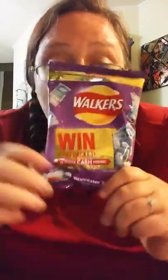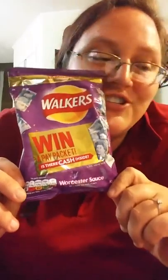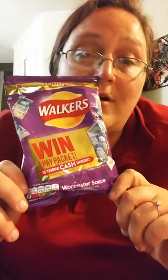Nuh-uh, they don't have Kit Kats in Britain. No. That doesn't sound like it comes from there at all. Okay. Well, I guess I'm going to try a Walker, because I'm still not convinced if I should try the Frazzles or not. So we're going to open these. Walker's Worcester. Worcester? It's not the whole thing. It's not Worcestershire. Worcestershire. I don't know how to pronounce it.